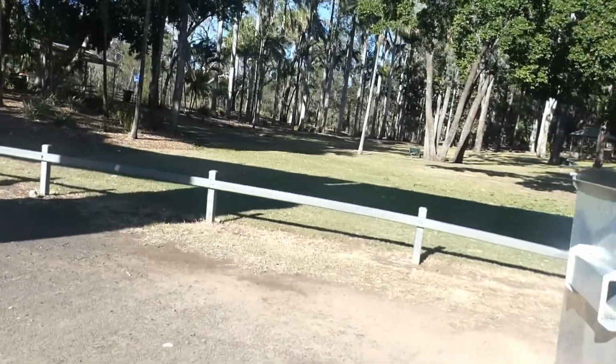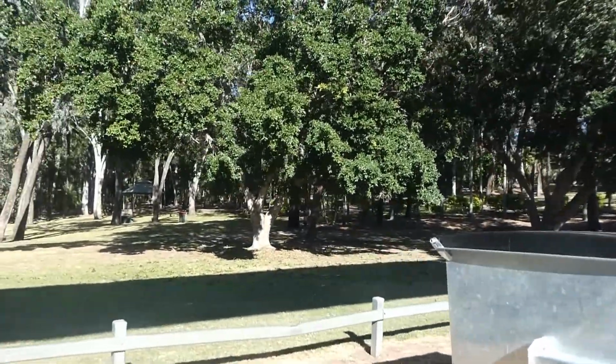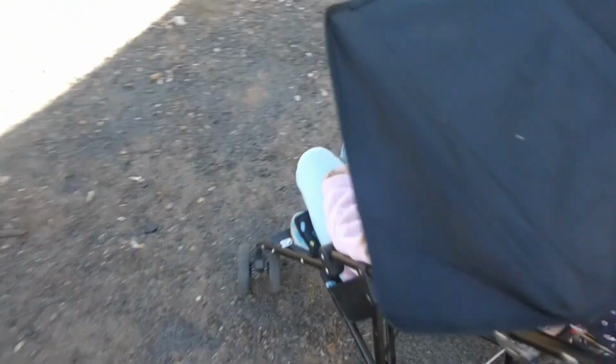Oh, the Elsa Park. We're going to head off to the Elsa Park and we're going to have a little bit of a play. So let's go. We've just arrived at the Botanical Gardens and we're going to walk up that mountain over there to where the playground is. And Rose wanted to sit in the pram, so we're pushing the pram. And this is very difficult to film and push this pram.